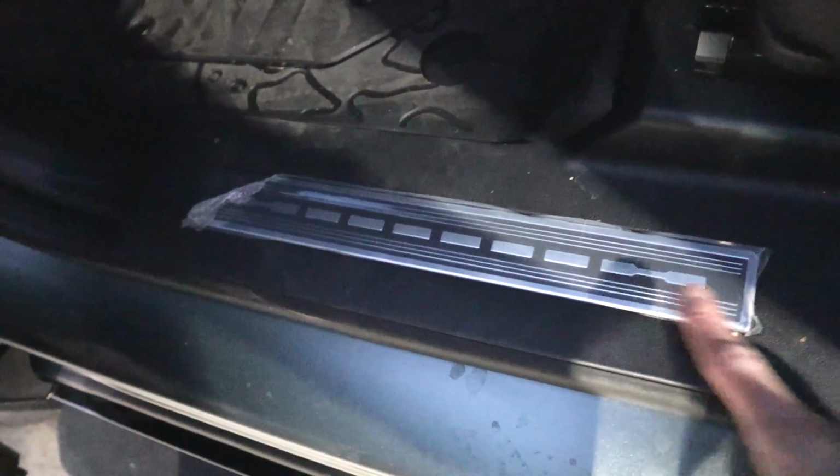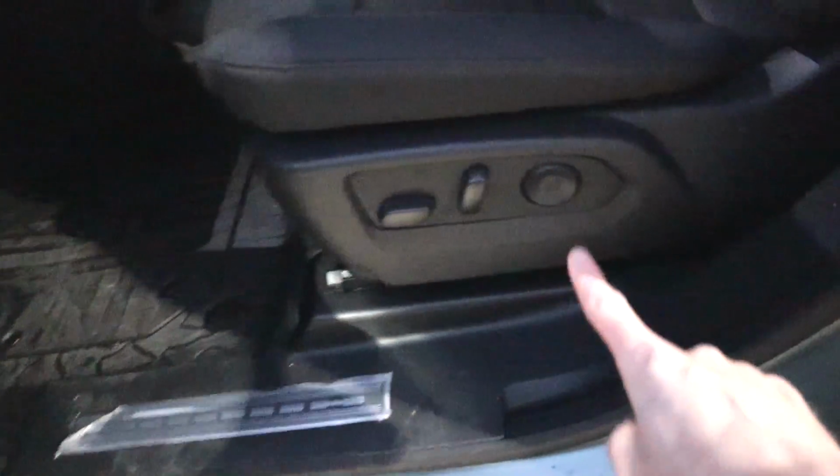Now, climbing inside, you do have a side step over here, and then you have your 7 slots over here like your front grill does, with a little bit more H emblems on the left and right side. Now, you do have memory seats here with lumbar support. These are heated and ventilated as well. And then climbing inside, everything is just massive on the interior.